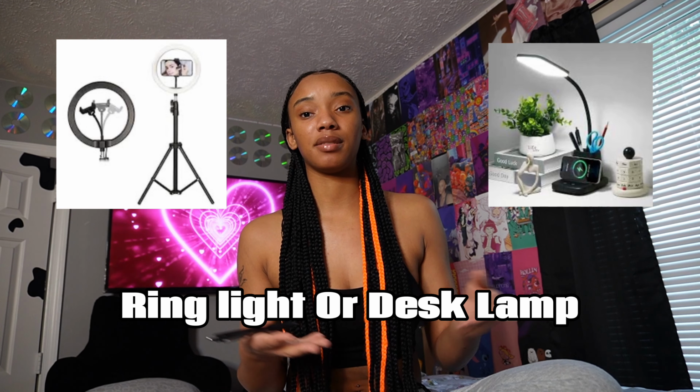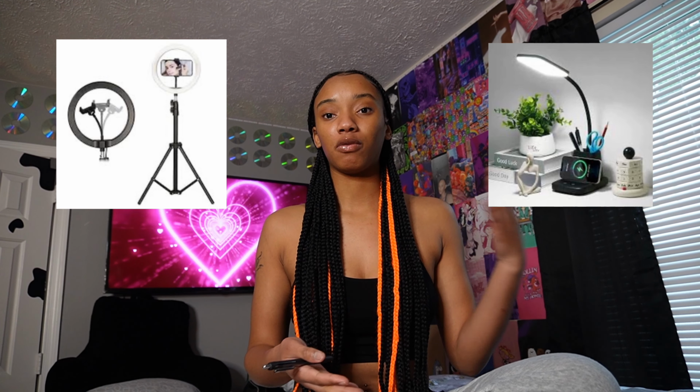Next I have a ring light or a desk light, anything that provides some type of light. There might be times when your roommate doesn't want the light to be on, and you want to just have a little light, so you're not bothering the other person.